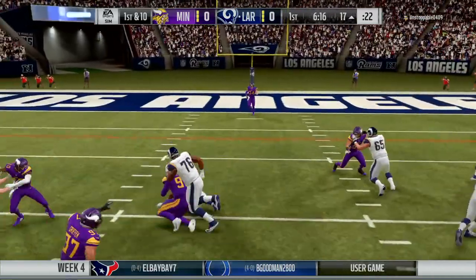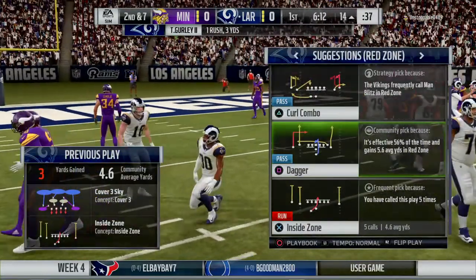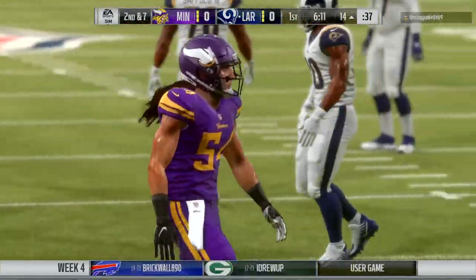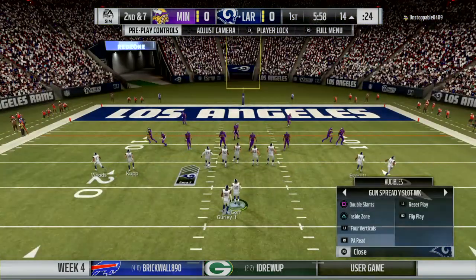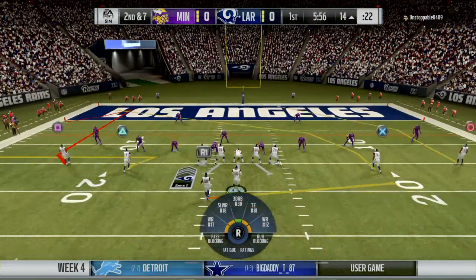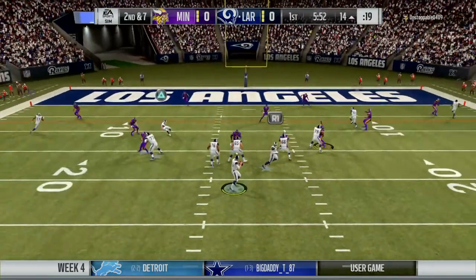Now the first carry here for Todd Gurley. And he'll get about 3 as he's taken down at the 14-yard line. Not a big run on the first play of the drive, but that doesn't necessarily mean it was a bad play. Sometimes you're just trying to settle in, get your guys a little bit of contact, and get things moving.